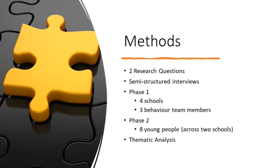So my methods, I had two overarching research questions. One was about exploring in-school units within one local authority, and the second one was about exploring young people's perceptions and experiences. It was deliberately done in two phases because I needed to understand what in-school units were and how they operate before I could understand what I needed to ask young people.